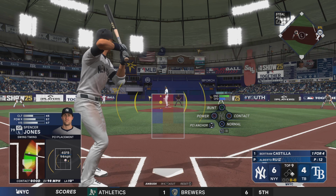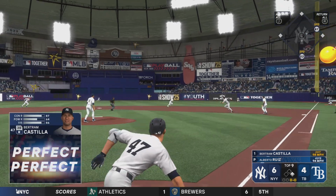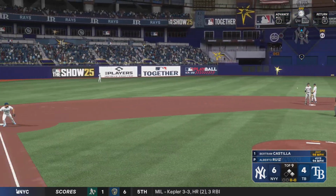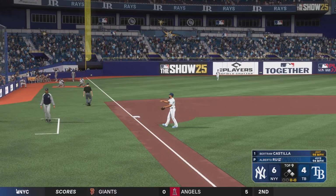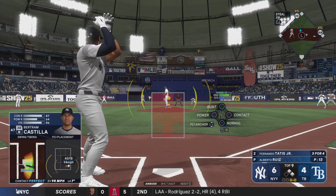Bertram Castilla will hit next. He's already homered in this game. And a base hit right there. And out to a board. Back-to-back singles. First pitch fastball in a great spot to do some damage, and he squared it up nicely.